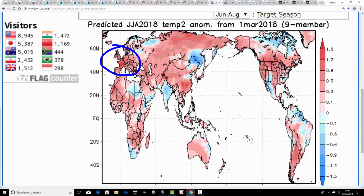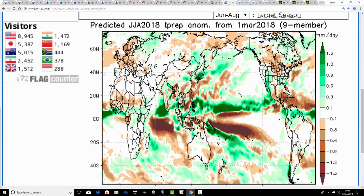So it's quite unusual actually to see the Jamstec looking that warm this early out from the season. But it is going for quite a hot summer there, particularly centering across France, interestingly, but the UK is included in that as well. It's the only model we've seen so far that is going for a hot summer. The precipitation anomaly is coming out drier than average, so obviously it's placing a very large ridge somewhere across Central Europe, and it's pulling the air up in a southerly direction, bringing quite a lot of heat out of Spain and Portugal.